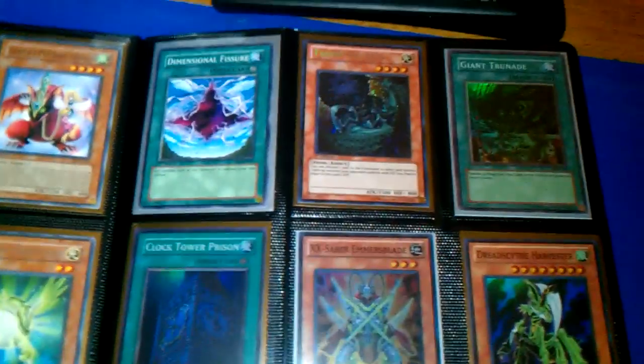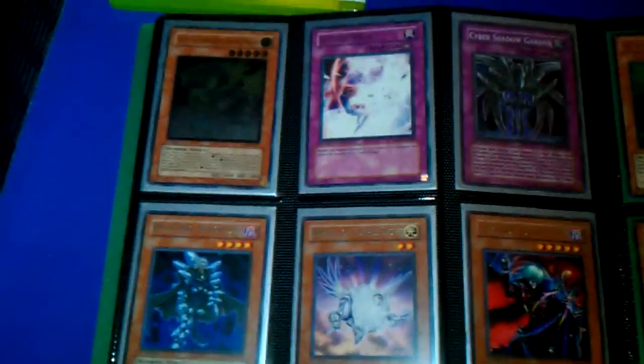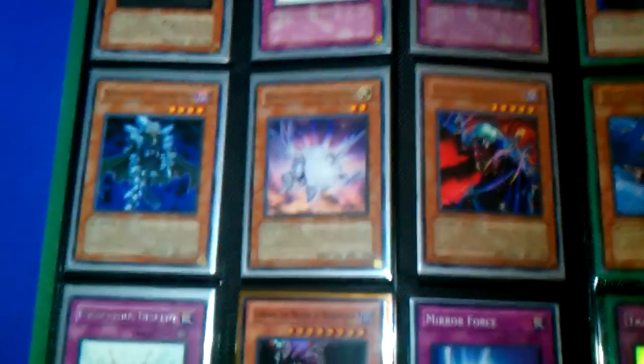Yeah, I really have some crappy cards up in here. But once I fill it up, I still have maybe two pages in the back. Then I'll start prioritizing. But you'd be surprised by how many PMs you get about cards that aren't really wanted that much. So I just might as well put them in here. Some decent commons and decent rares that are either short prints or actually really good.